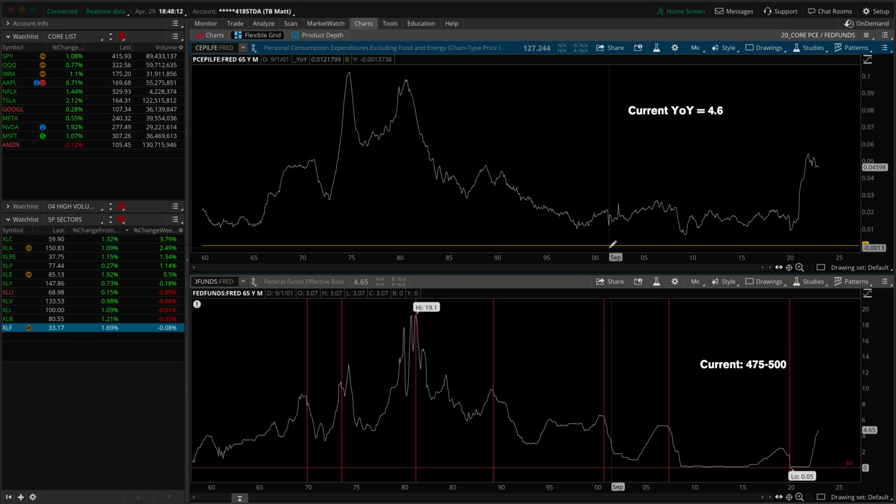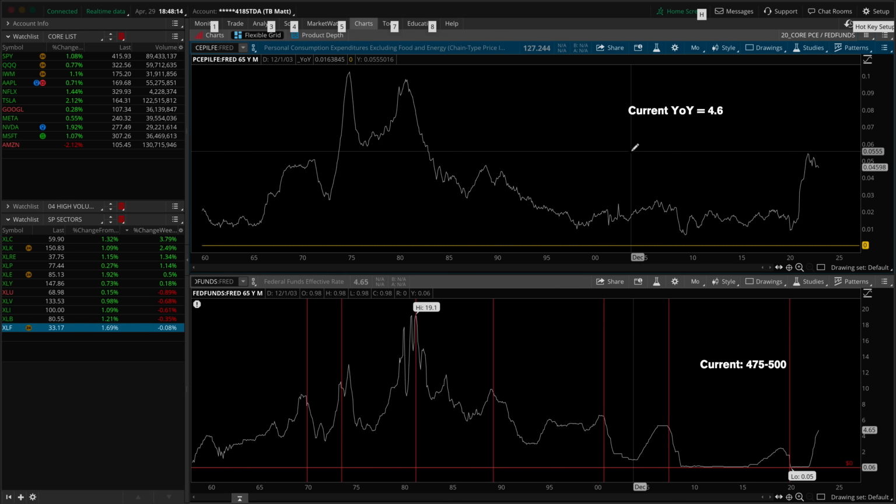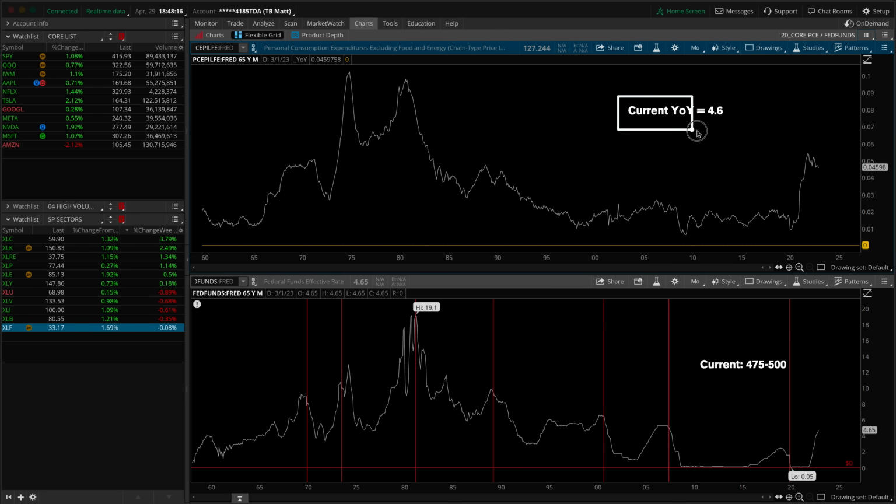If we look at the Thinkorswim interpretation of the year-over-year, this is core PCE, 4.6 here, and the current Fed funds rate is 475 to 500, expected to go up another 25 basis points on Wednesday. A classic measure of what's required to kill inflation is just getting the Fed funds rate above the core PCE rate. Obviously we're there as of right now, set to go one step further on the Wednesday meeting.